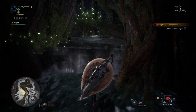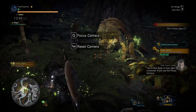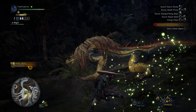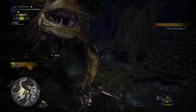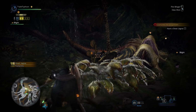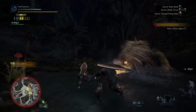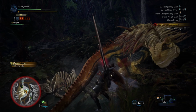Man, this gray Jagras really hits well, huh? Oh, there it is. You're likely to lose sight of a monster if you use the focus camera. Land your claw on a monster to grab it. Dodge their attacks. Don't forget you can guard too. Oh yeah, I totally forgot I can guard. Nope, did not want to do that. If you're clever, you can use the slinger to distract monsters. Come on. Nope. Please go back. Ooh. This guy's a tough guy. Oh no.